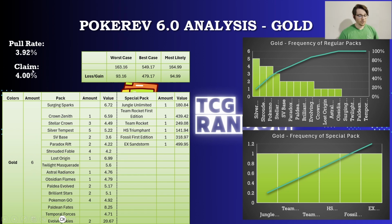PokeRev claims 4% pull rate. I pegged it at 3.92%, within margin of error. That should be pretty accurate. 4%. Frequency of packs, we've got Silver Tempest, Shrouded Fable. Pokemon Go was actually one of the top 5 most common in this one. Pokemon Go was kind of common in all of them, and people were pretty upset about that. Stellar Crown, Scarlet Violet Base.